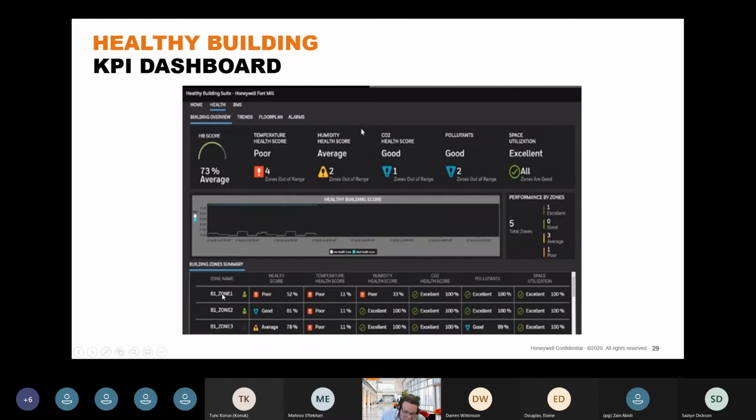If we looked at zone 1, for example, it's got a poor health score. That's based on temperature and humidity. CO2 and pollutants and space utilization levels are fine. What if somebody's opened a window, it's -3 outside and we've just lost some temperature? Yeah, the humidity's gone AWOL because it's snowing as well outside. In theory, that space could actually be safer than this one because the pollutant level's within guidance.